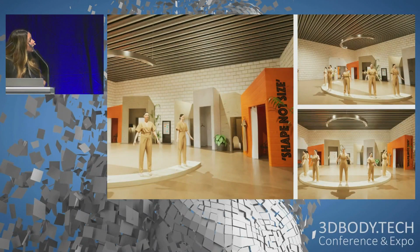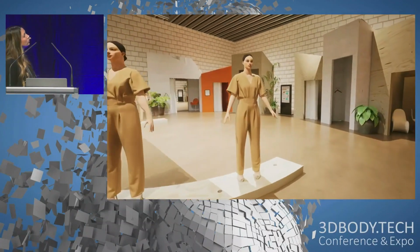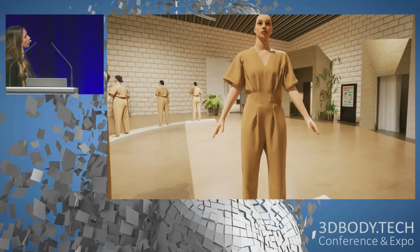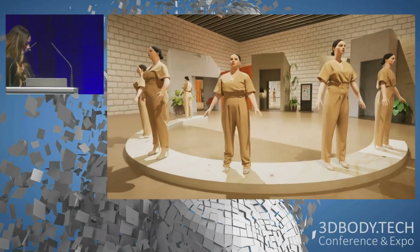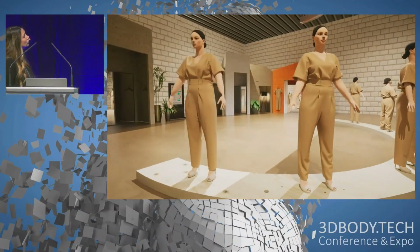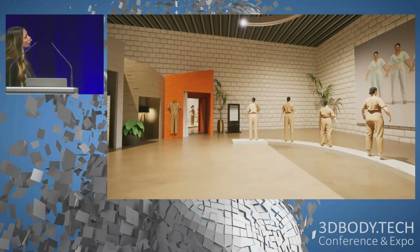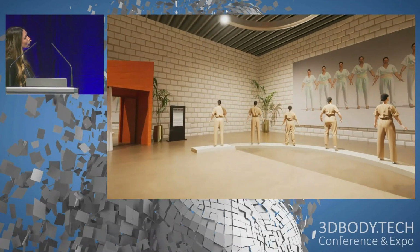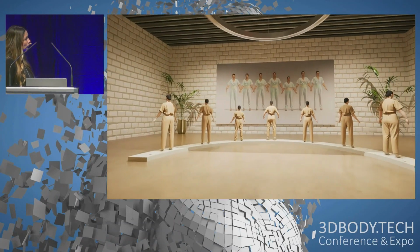So this was the final VR showroom that demonstrated the models. You'll see 7 avatar fit models wearing the same outfit. These avatars are developed from the body scans of 7 size 12 participants. The jumpsuit fits these women differently. This highlights the inadequacy of the current approach to size and fit adopted by industry. The space is created to be an engaging visual representation of the issues faced around fit and sizing.